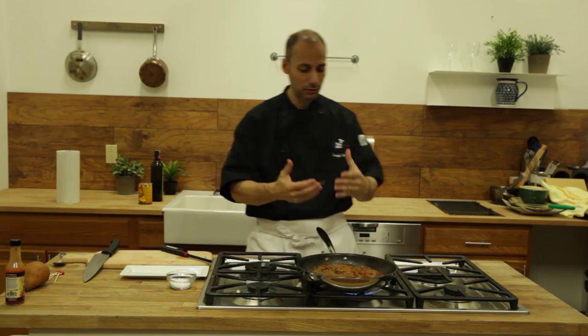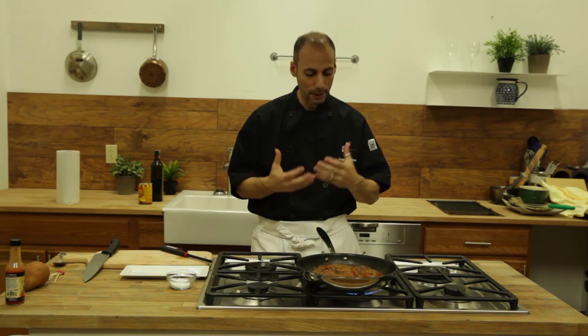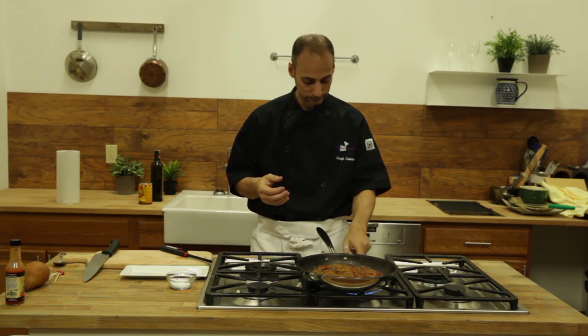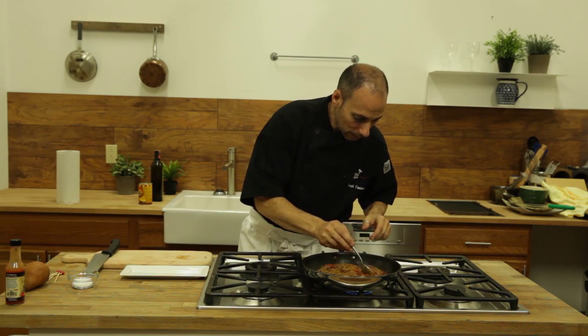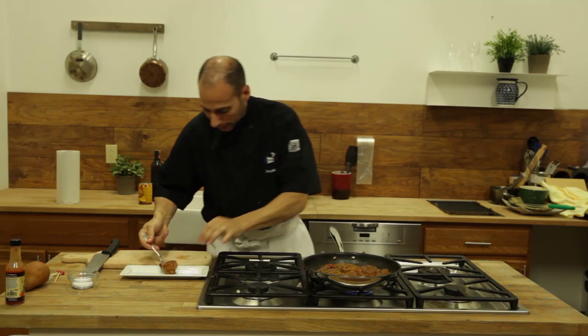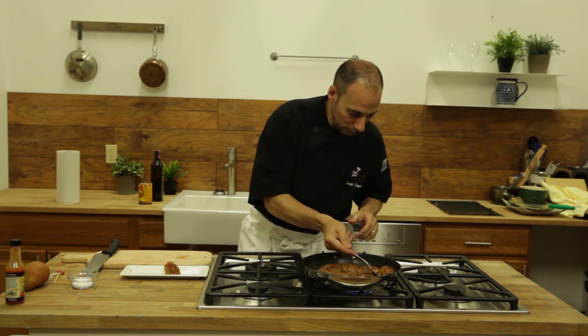And what we're going to do is just continually let that cook down. And what you're going to really find out is you're going to get a tremendous amount of flavor in this dish. All right, so our meatballs are about done. We're going to take them and transfer them over to the plate, like so. These really look delicious.